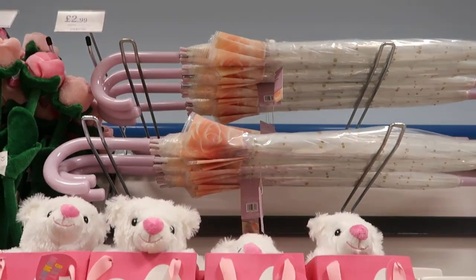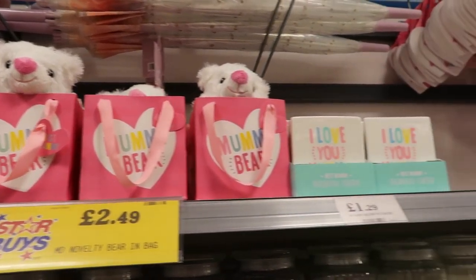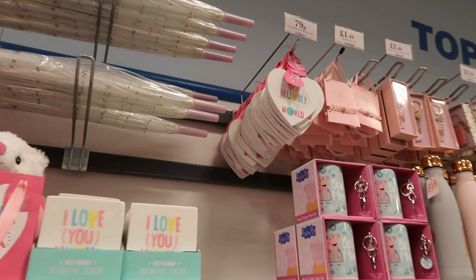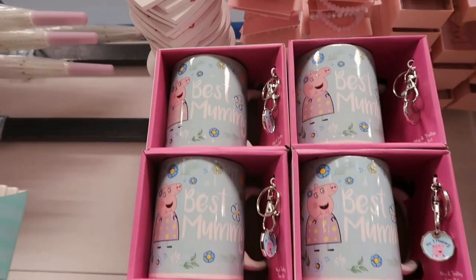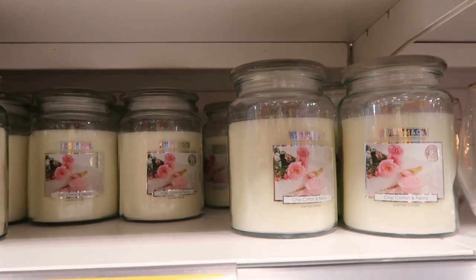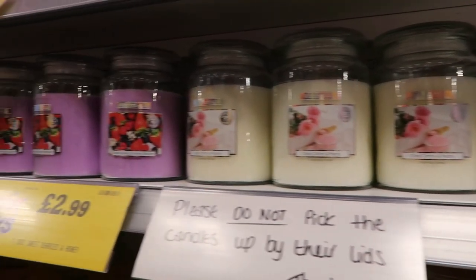Then they had some umbrellas, they had some bears in a bag. I know that's quite a popular gift. They also had coasters. And then they also had some stuff for younger children to give to their mum, like a Peppa Pig mug, just some signs, some keyrings, and some nice bracelets and things. I just thought that would be really nice if your child's a younger child and would like to give your mum something really special and cute.